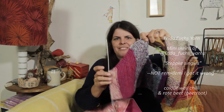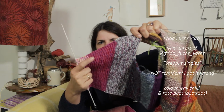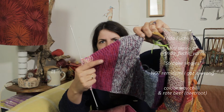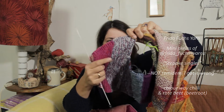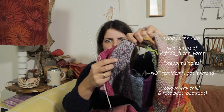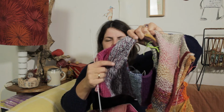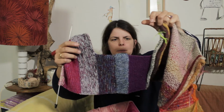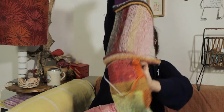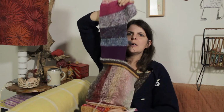And look, I just love that pink. This pink is called Chili, and I've sort of marled it with a light purple. This one is called Beetroot, Rote Beete, sort of more purpley, and I've marled it with blue and white. Yep, so that's how far I've gone with this one.